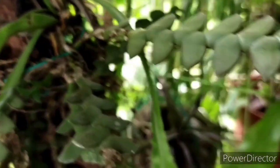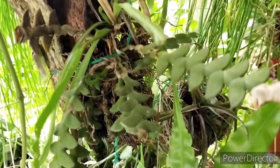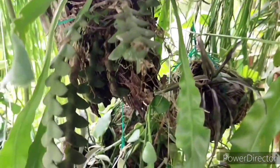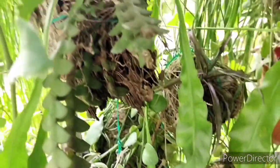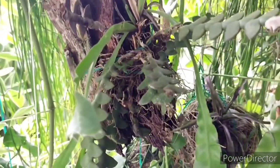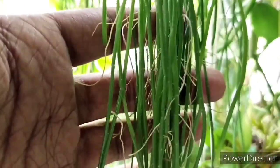Now coming back to the pros and cons of this style of gardening, where I've planted a lot of specimens that are tightly knitted together, and easily about 300 plants growing in this kind of condition. I just like to talk about the pros and cons of this.